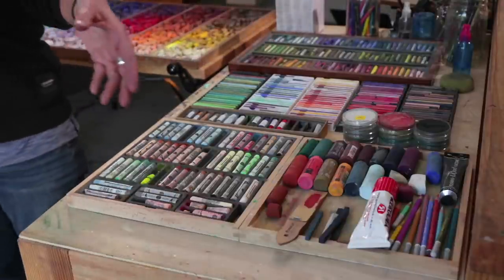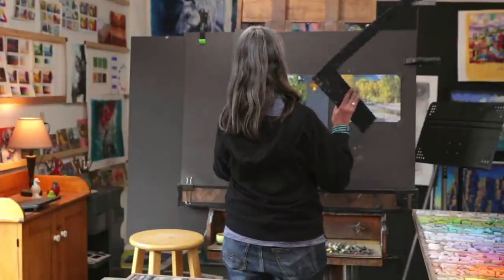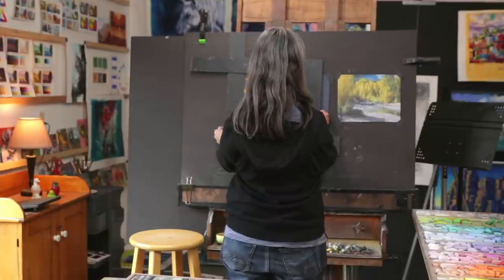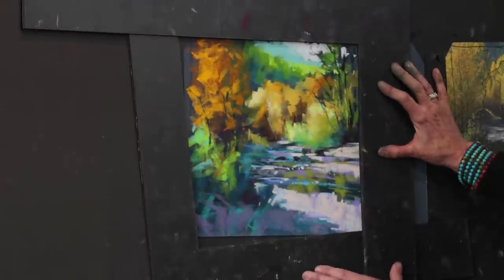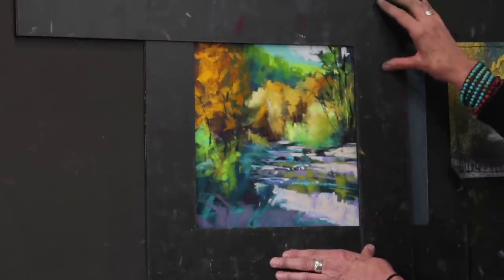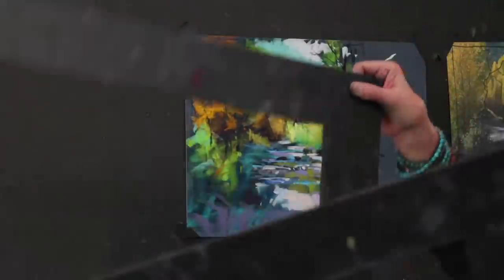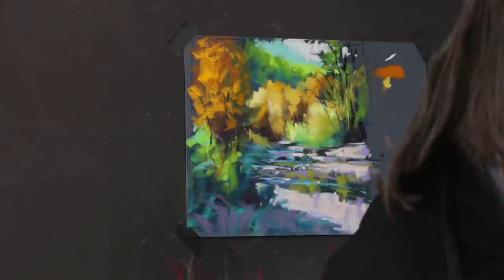So let's frame this guy up. See how I did compositionally. I think pretty well. Yeah, I think it's fun. We'll make this available. I'm not sure whether it'll be on Daily Paintworks or not. I have to spend a little more time and refine a few little things, but I think we'll put it up there.